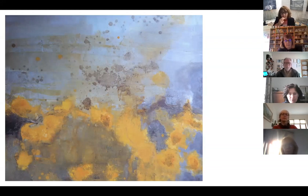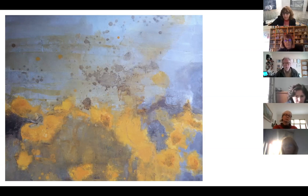And this is a painting about gorse, because the landscape was filled with this vivid yellow gorse at one of the times I was there. So I did a whole series of these paintings, some of them quite big, and did, I think, one touring exhibition and then another exhibition as well.